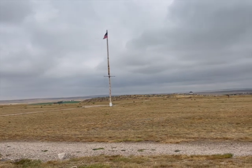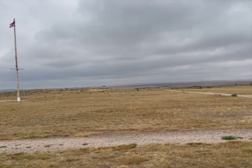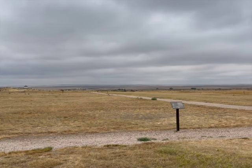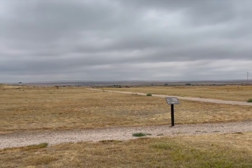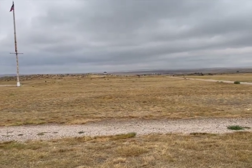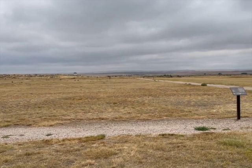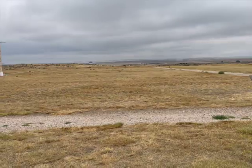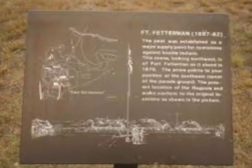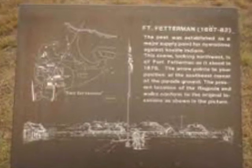This is all that there is of Fort Fetterman today. We're looking down the parade ground. And we will move on and hit some of the sites of some of the major buildings of the fort. Placards along the way identify the site of various structures that were built in the fort.